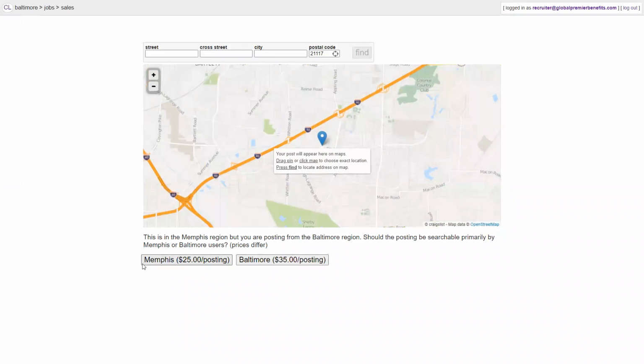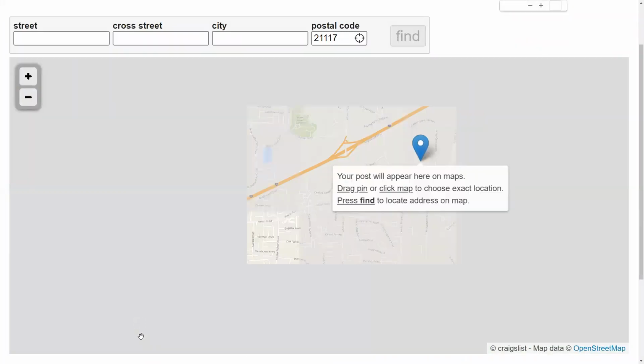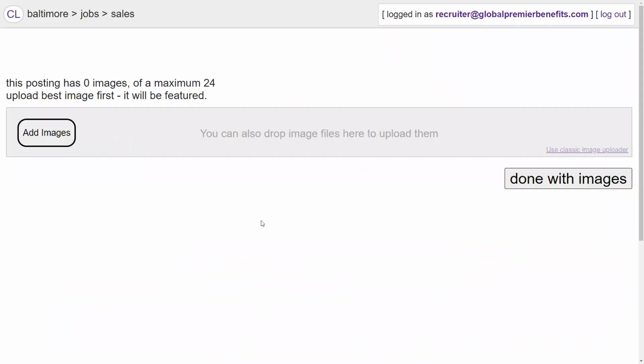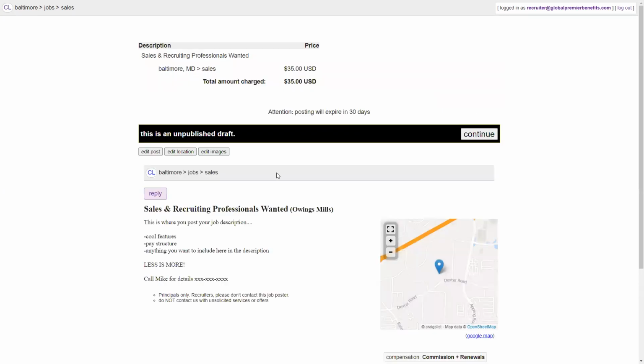Or you want Baltimore? This is a perfect example of what I was saying earlier. Some markets have a cheaper posting. Memphis is $25 for a job ad, but Baltimore is $35 for a job ad. Big difference. Then you can add a picture. I just throw in the logo sometimes, or a generic Google photo of somebody clasping money or something, whatever. You don't even need a picture. Most of them that I see do not have a picture. Done with images. I don't want anything.